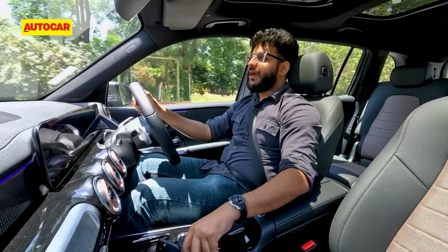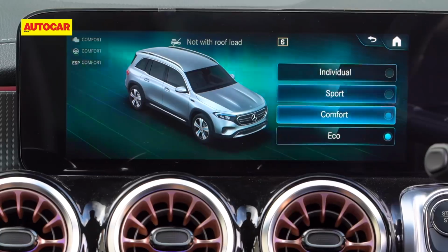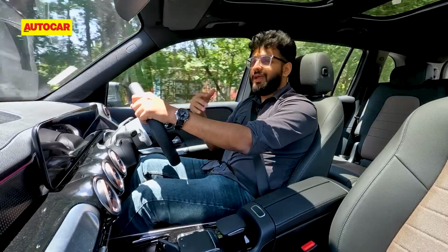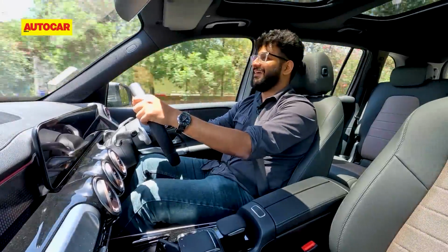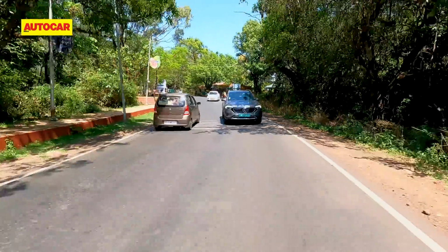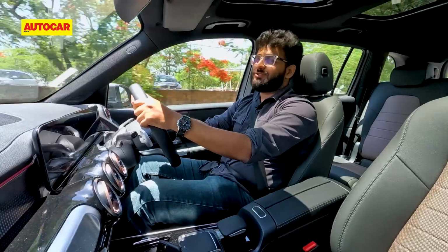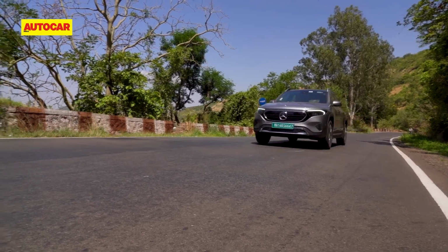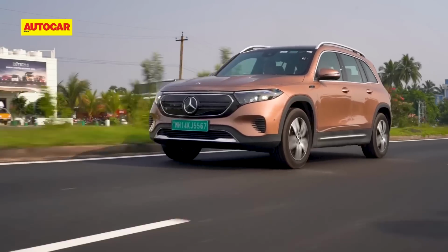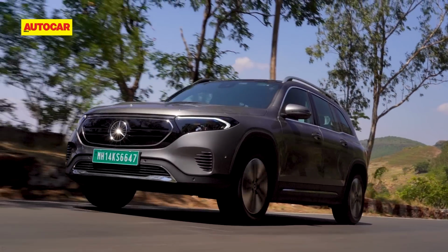which means I can, or rather I do have the liberty to switch into sport and enjoy some instantaneous acceleration. I mean, this never gets old with an EV, does it? That instant torque. If the EQB 300 was just about enough, the 350 is a proper hoot.